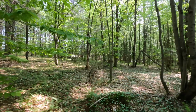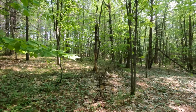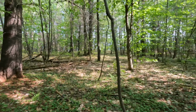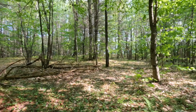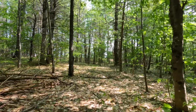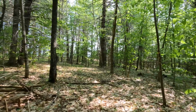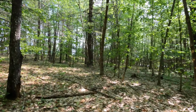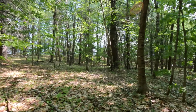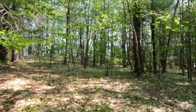Now, the east branch, which begins at Grand Lake Matagamon, is a very wild stretch of river with lots of water, waterfalls and rapids, but it's a fantastic canoe trip. It would take about 4 days to paddle from Grand Lake Matagamon down to this location, which could be done.